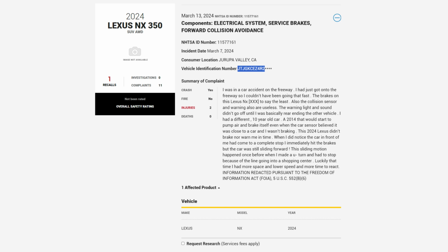I had a different 10-year-old car. I'm assuming that one did better. The 2014 would start to pump air and brake itself even when the car sensors believed it was close to a car and I wasn't braking. This 2024 Lexus didn't brake nor warn me in time. When I did notice the car in front of me had come to a complete stop, I immediately hit the brakes, but the car was still sliding forward. The sliding motion happened once before when I made a U-turn and had to stop because of a line going into a shopping center. Luckily that time I had more space and lower speed and more time to react.